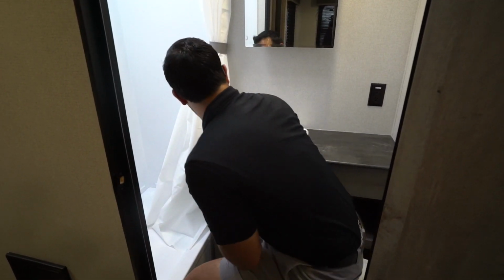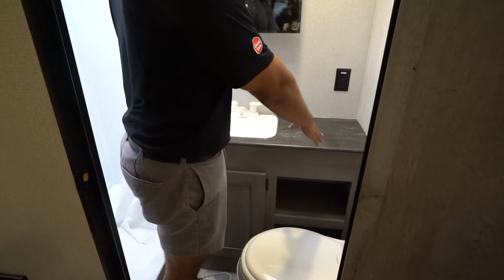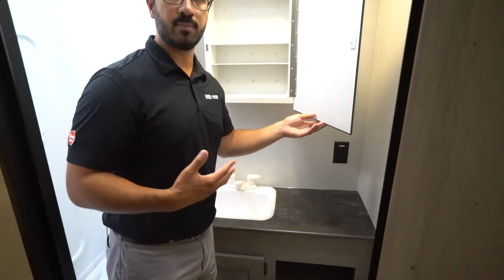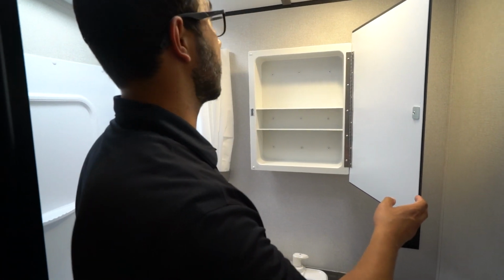Storage underneath, electrical outlet, but because you do have that countertop extending the whole way, it is a nice large countertop, so just know you do have a lot of space there, plus a mirrored medicine cabinet here on the wall.